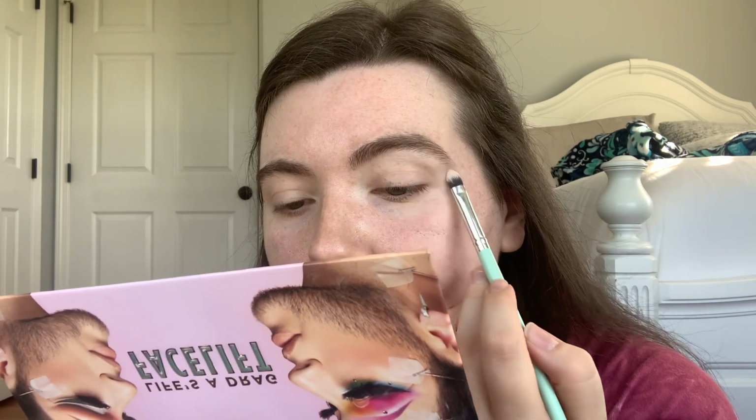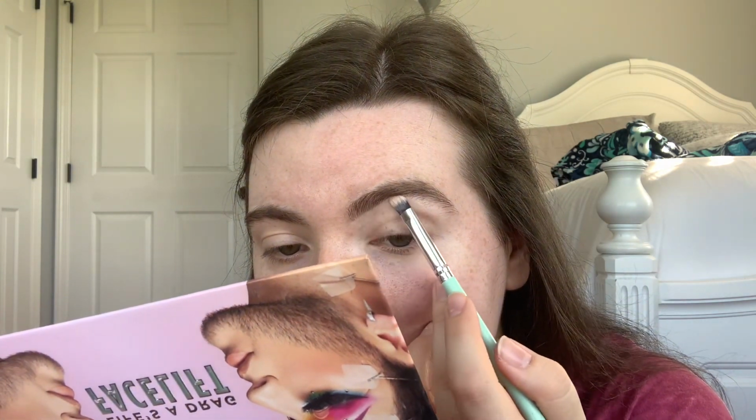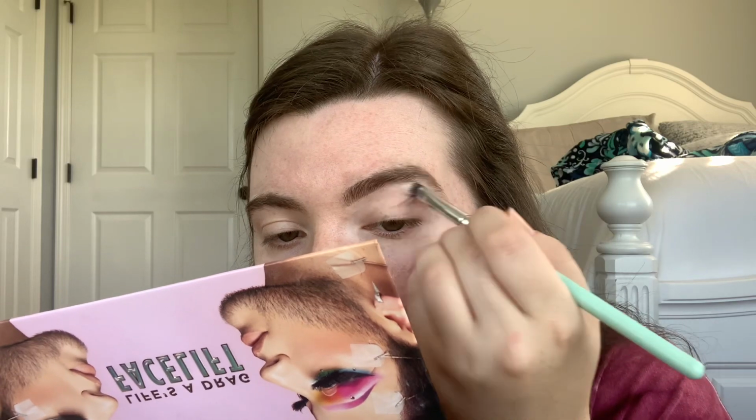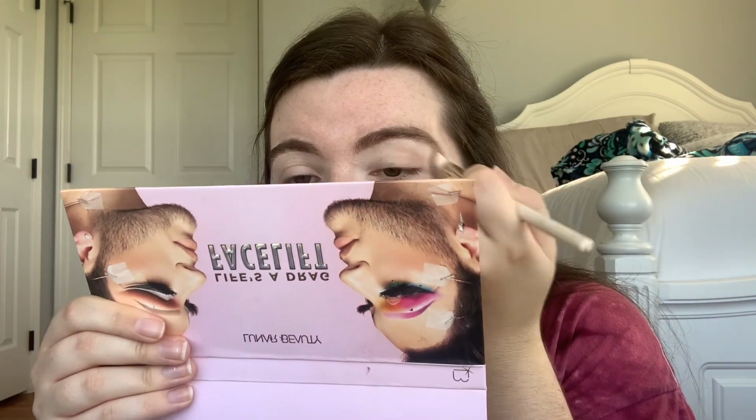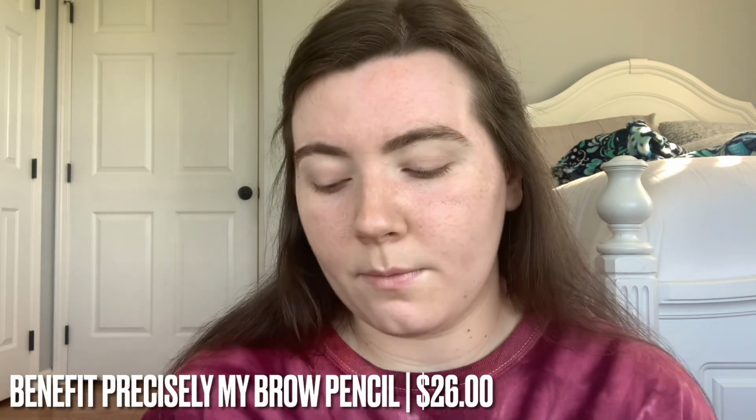Very lightly, because I don't want it to look too harsh. Kind of like that. I know it looks crazy, but then I just go in with this concealer brush. This one's from Rare Beauty, but really any brush is fine, and you can just blend that out. I think it makes them look a little bit sharper, like almost like I filled them in even without having to fill them in. Now if you need to fill in your eyebrows, my favorite pencil is the Benefit Precisely My Brow Pencil. It's just the one that I know.